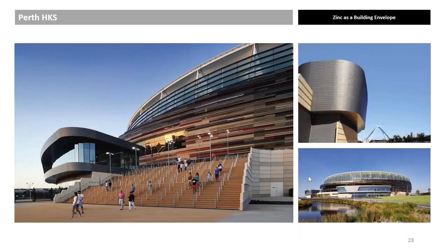And then across to the west coast of Australia, in Perth, there's a stadium, the Optus Stadium, which is by HKS, Cox Architecture and Hassell Studio. Lots of materials used on this, but the front entrance area is again a flat lock clad building, giving this curved shape.